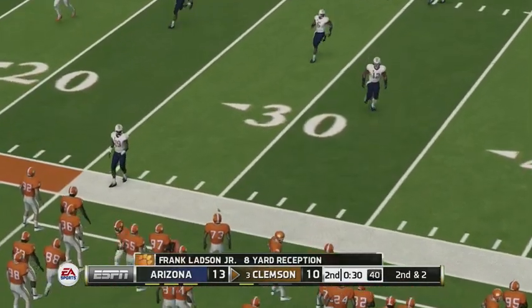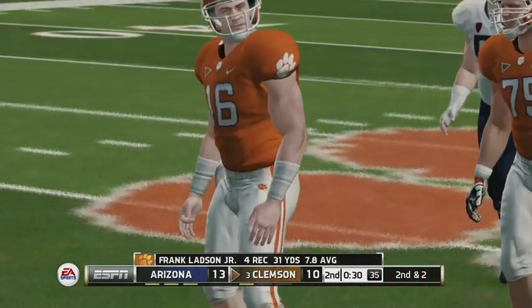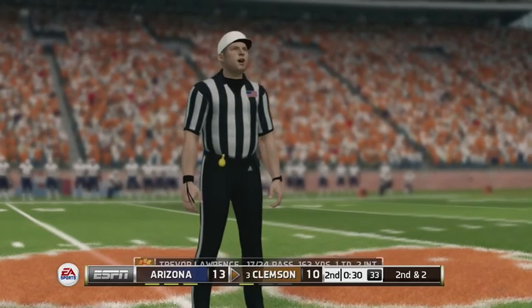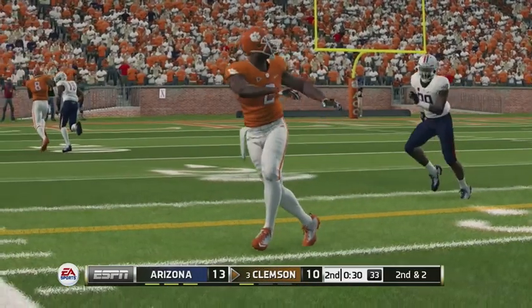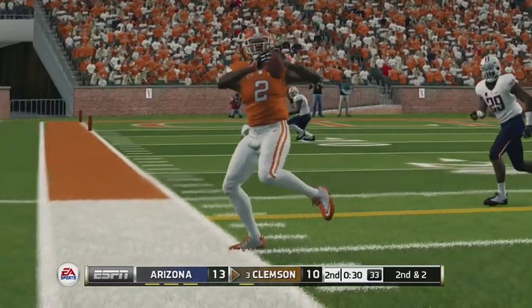He goes out of bounds at the 30-yard line. Call the gain of 8 yards. That makes it second and 2. So the coach challenges the call, and they're going to try to determine if the receiver made the catch in bounds. The referee initially calls it a catch, but we'll have a chance to take a second look at it and determine if he really was in bounds when he caught the ball.